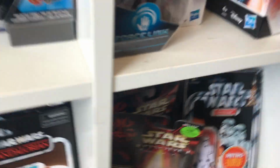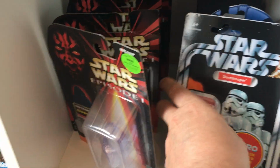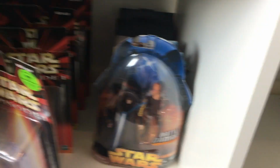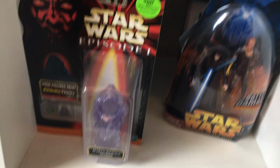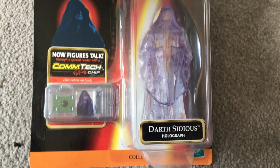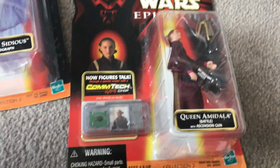Let me move on to my next bit. I've got some oddities there, like spares. This is my spare retro Stormtrooper. I've got a few Phantom Menace ones, only some of the rare ones I like, you know, like Darth Sidious holographic, Queen Padme Ascension gun.